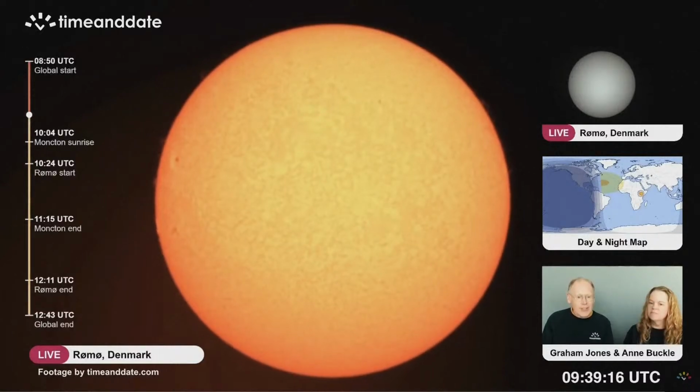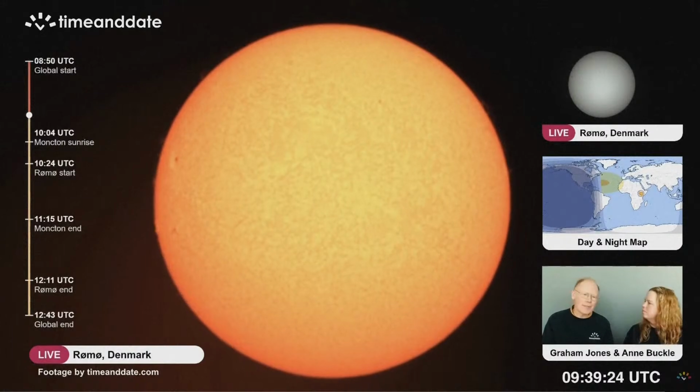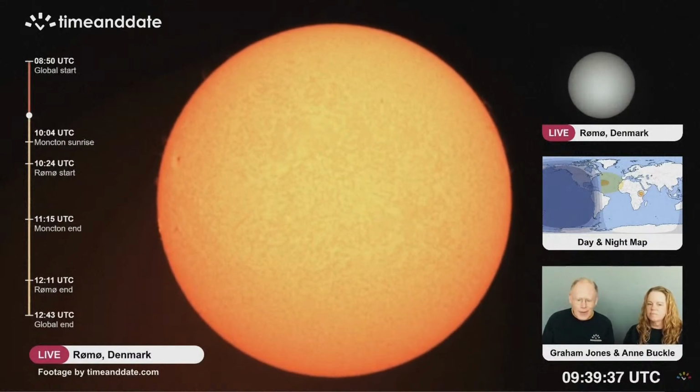Getting a partial solar eclipse. Here it's happening around mid-morning, lunchtime. So in London, for example, today there will be a 31% partial solar eclipse. Maximum eclipse there in London will be around 11 o'clock in the morning local time.